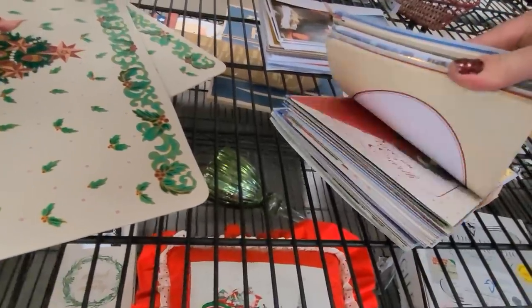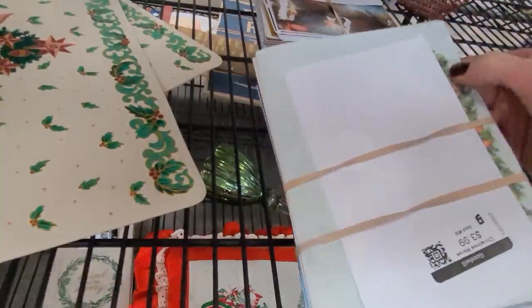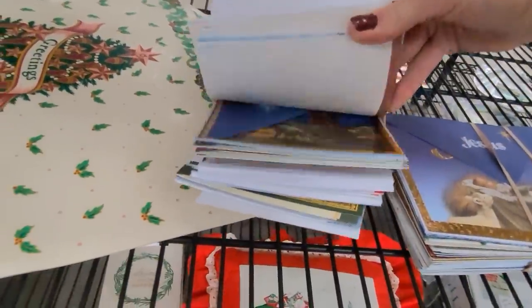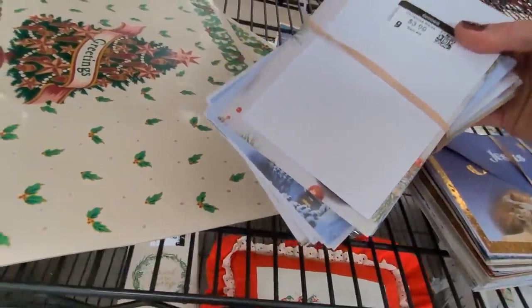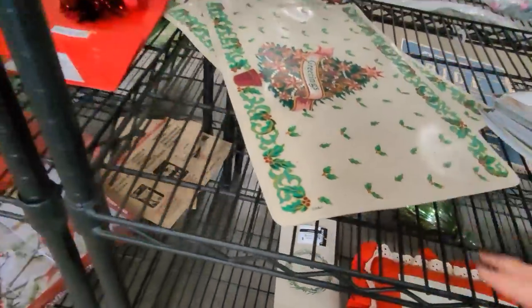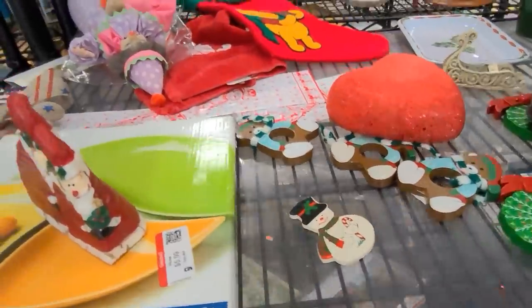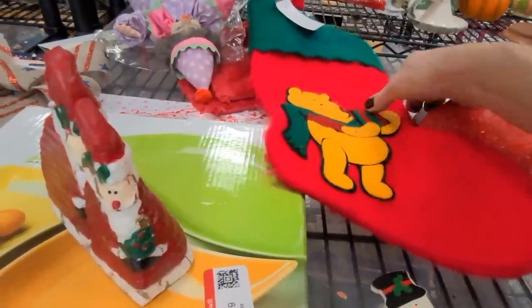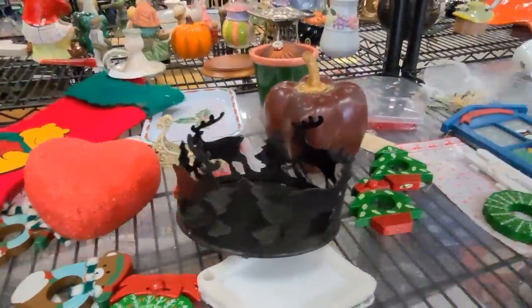Some stacks of Christmas cards. These are often fun to look through. You will sometimes find some really, really old and fun cards. These look to be probably from the 2000s, though not that old. Some placemats there. The Winnie the Pooh stocking. That's very, very worn. Felt is very thin on that.